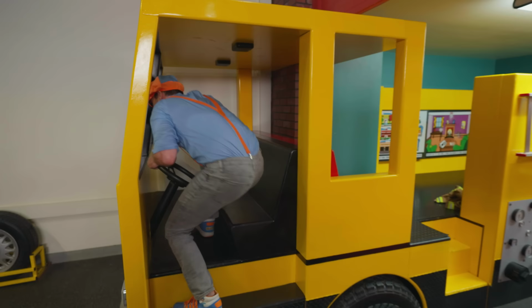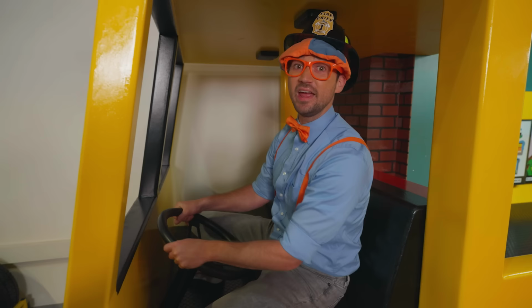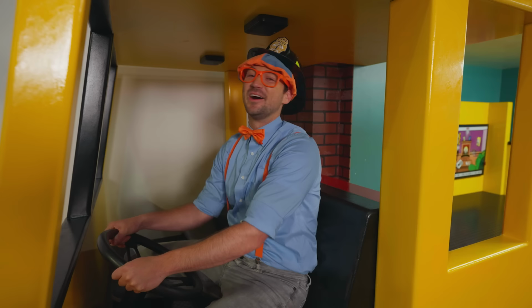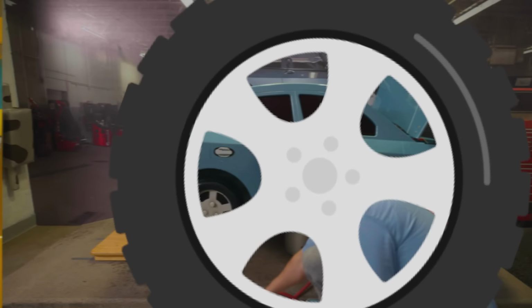Whoa, yeah, whoa. I love driving fire trucks. Whoa, they're so big. Whoa, and the sirens. Yeah, and the lights. Wow, being a firefighter would be so cool because you get to help so many people. Whoa, all right. Oh, check this out over here. All right, here we go.